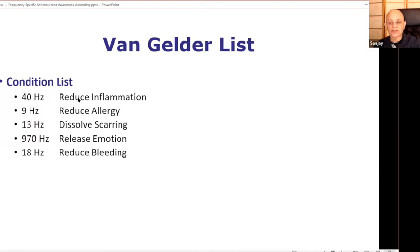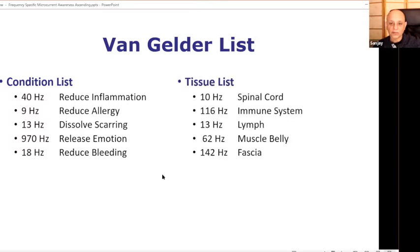But the system doesn't just use one frequency, it uses two frequencies simultaneously. So there's another set of frequencies which represents the tissue that's being affected. So 10 hertz is the frequency for the spinal cord, 116 for the immune system, 13 for the lymph, 62 for muscle, and 142 for fascia, and so on. So we have lists of frequencies. And then you combine them to get a very specific desired effect.